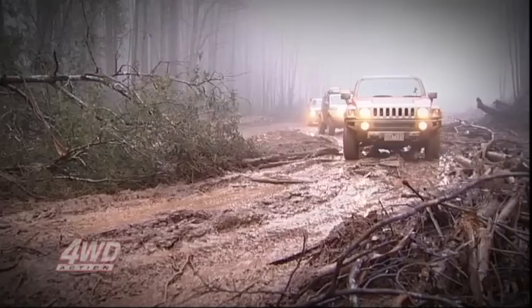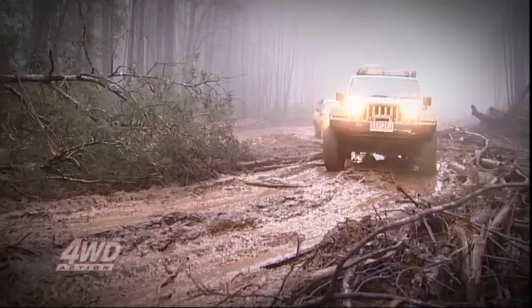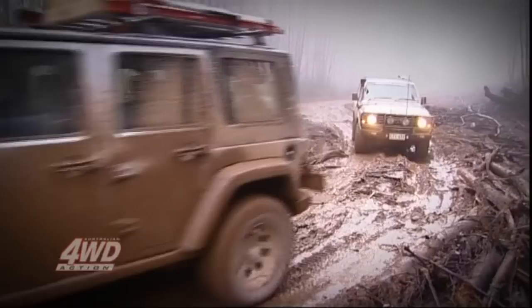You know, there's the Hummer with its standard slippery tyres, but it's just managing to get through no matter anyway. And that's because we've got the pressures down. I had them right down at that stage to about 14 pounds. And because of that locking rear diff.